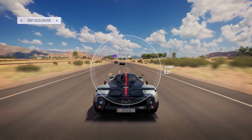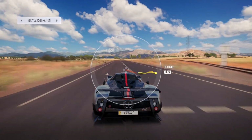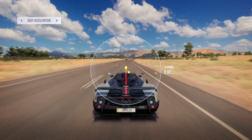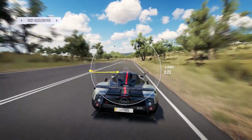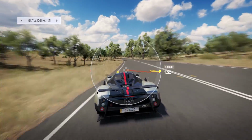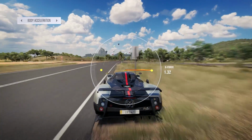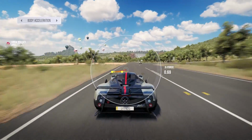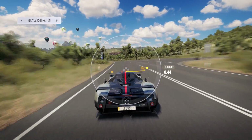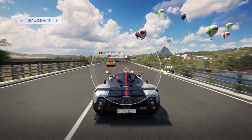Now, at number 4, we have something I really didn't expect. I did not expect the Zonda to beat the newer car, which is the Huayra BC, which had a G-force of 2.12, if you guys remember, while the Zonda managed to score a lateral G-force of 2.9. Never heard of this, the older car being the new car. What is this? Is Pagani trying to scam us? Well, no matter what it is, the Zonda takes the number 4 position on this list.